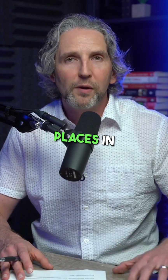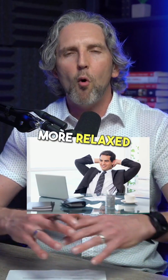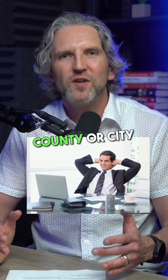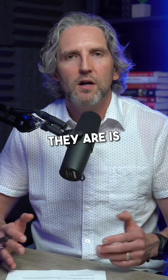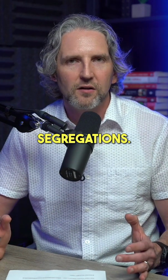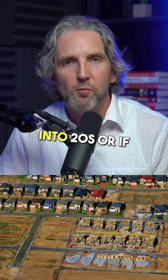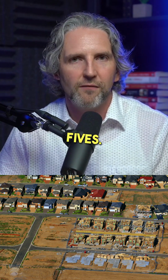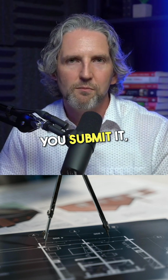There are other places in Washington state, like in Eastern Washington, where they have more relaxed county or city guidelines, where they still allow these short plats. Usually what they are is they're more of large tract segregations. And that's where you take like an 80-acre piece and you chop it into 20s, or if it allows it, it goes into 5s. The same thing applies. You draw the map, you draw the lines, you submit it, you're good.